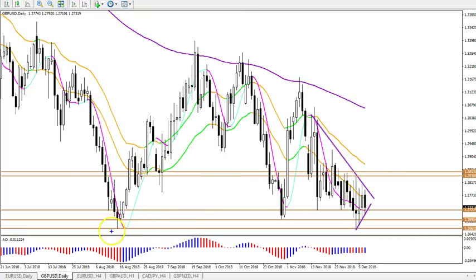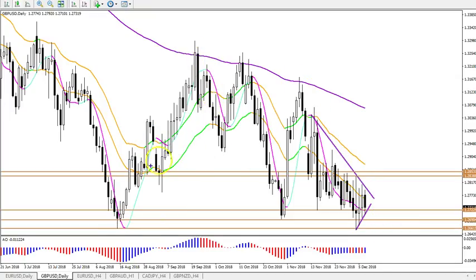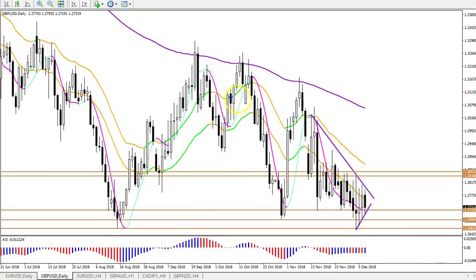So for the moment, it's looking like an ABC, a complex correction in any case. ABC for W, maybe here an ABC for X, Y. Looks very choppy and corrective, but eventually could be finishing a W, X, and go up for a Y. Basically, that's the main story, without diving into the details, so we don't bore the non-wave fans.